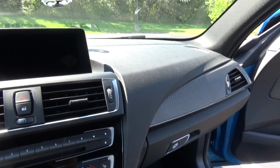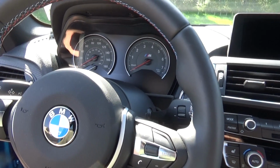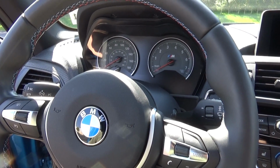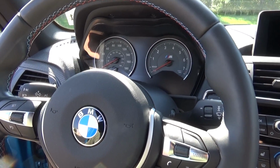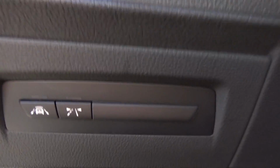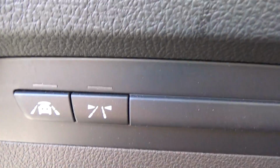In New Jersey, where I live, you don't pump your own gas, but it seems like all the other cars, including the AMGs that I've had, are all on the left side, and the line to me always seems longer on the left side, so I like that it's on the right side. It's also got the lane departure warning. I have this stuff off. I think the automatic brake is on.